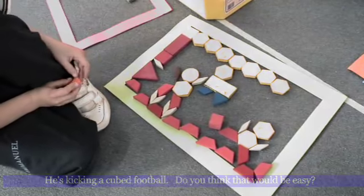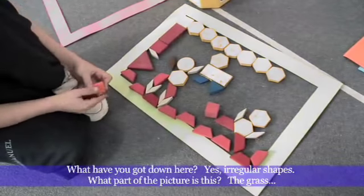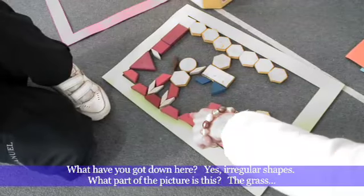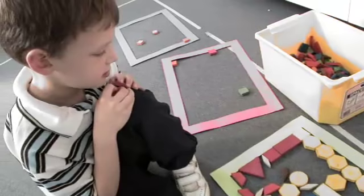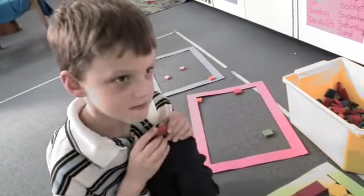And what have you got in your picture down here, Bailey? Yeah, irregular shapes. What is it though? What part of the picture is it? The grass. Wonderful. Is there anything else you could add to your picture? What else could you add?